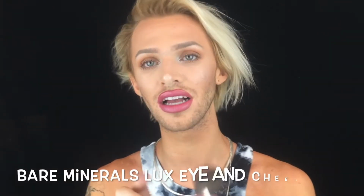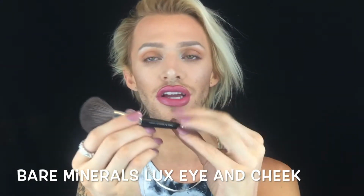Now I want to talk about another dual-ended brush. This is the Bare Minerals Luxe Eye and Cheek brush. I love this. I like this brush a lot, but I want to talk about this end because I'm not a blush wearer. I'm starting to tamper with blush a little bit more.